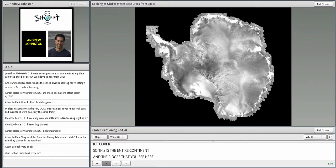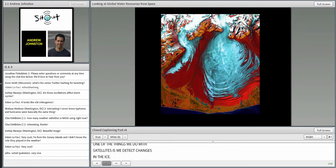So this is the entire continent, and the ridges that you see here are details in the surface of that ice. One of the things we do with satellites is we detect changes in the ice. Is the ice getting thicker or is it thinner? And how fast is it changing? Here's an image from the Landsat 7 satellite of the Malaspina Glacier, which is in Alaska. This image is another one that's probably a good 40, 50 miles across. So that's 60, 70, 80 kilometers, something in that neighborhood.